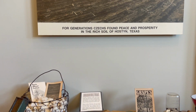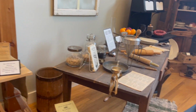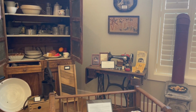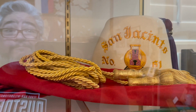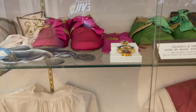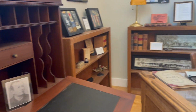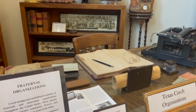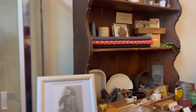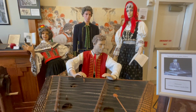But this museum has been here for a while. It was one of the few places that put in a bid to build a Czech Heritage Center. Several cities applied, and LaGrange ended up being one of the ones that won the bid. And they built this cultural center here. And the center isn't just about history, but they also hold events. You can rent out some of the rooms they have here, and there's different festivals that they'll have throughout the year. So this place serves as a focal center for everything.